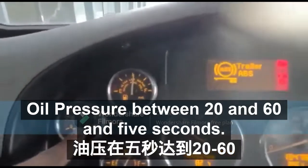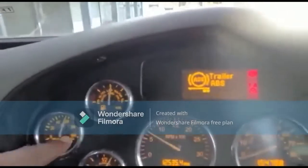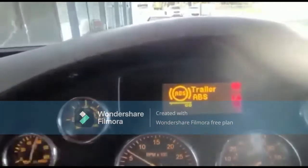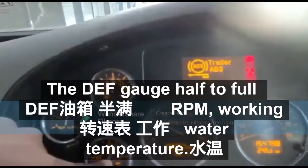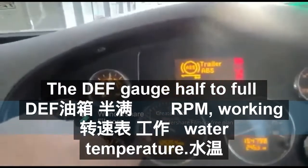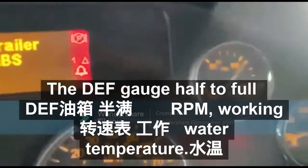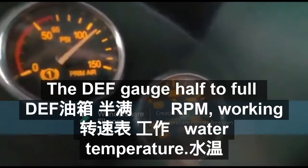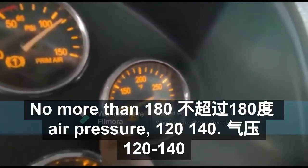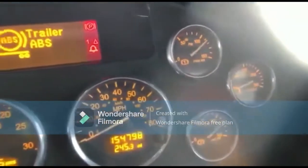Oil pressure between 20 and 60 in 5 seconds. Fuel gauge, DEF gauge, half to full. RPM working. Water temperature no more than 180. Air pressure 120, 140.